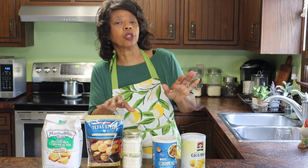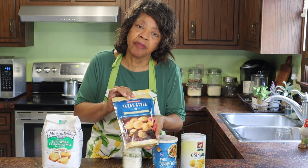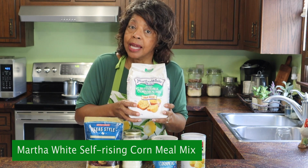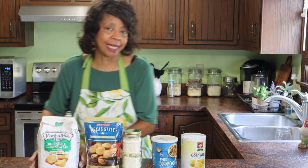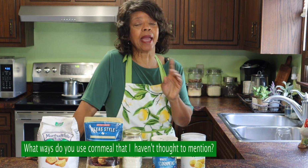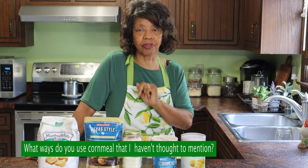So if you're trying to save a little money, you can make your own shelf-stable cornbread muffin mix, or you could purchase some cornbread muffin mix such as this or Jiffy. And then of course there is the Martha White self-rising cornbread mix, and it's got your salt and baking powder and that kind of thing already in it. So again, cornmeal is a must. Now, what other things can you make with cornmeal? Well, you can bread fish, you can make fried green tomatoes, you can make polenta, you can make your own tacos and your own tamales and different things like that.